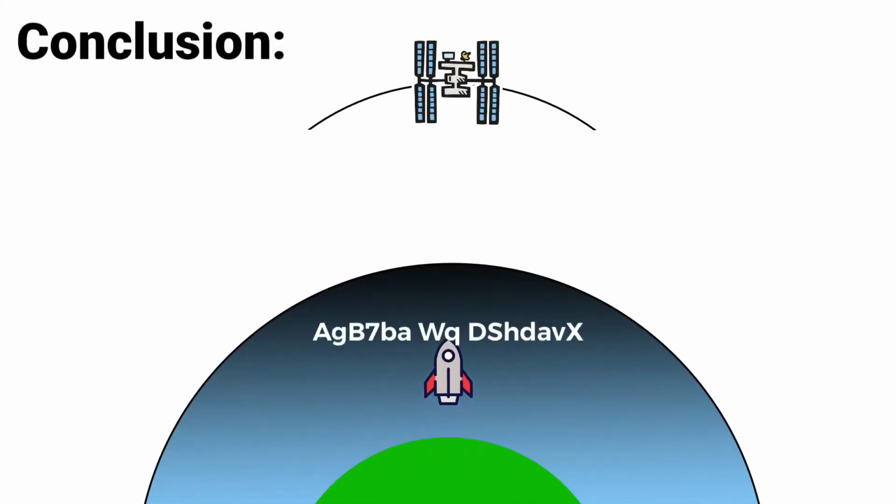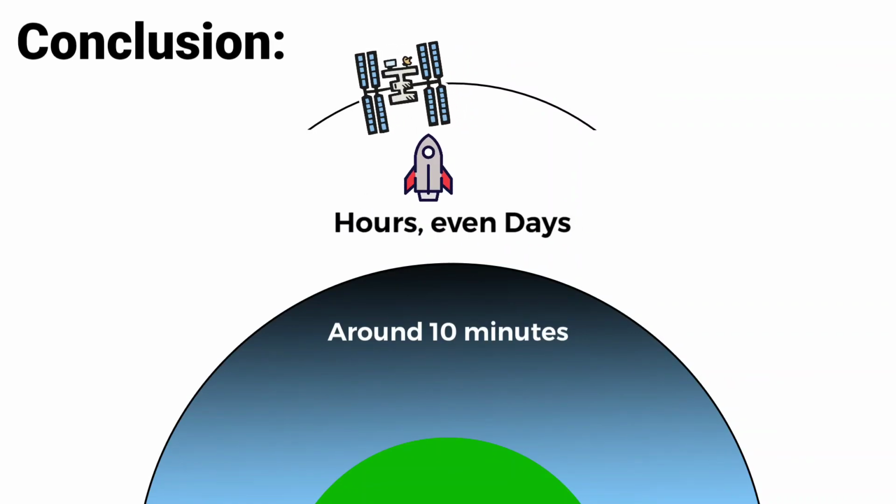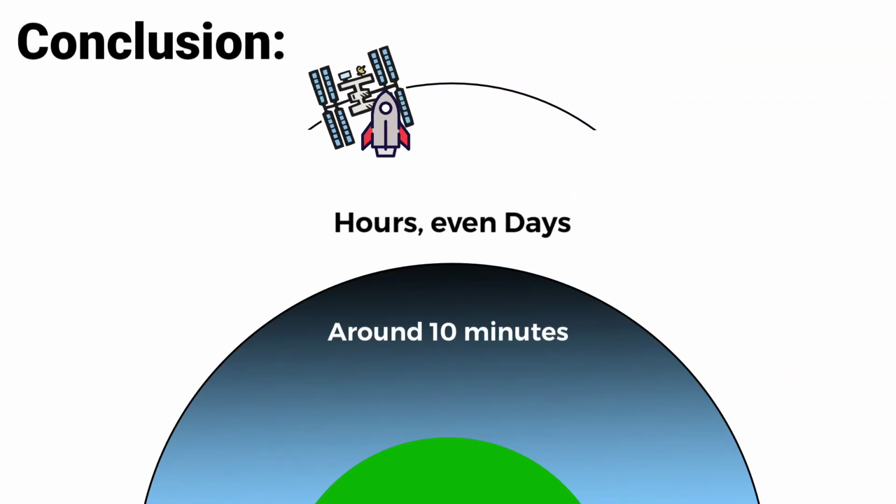So finally, in conclusion, it takes only 10 minutes for a spacecraft to reach space from the Earth, but it may take hours or even days for the spacecraft to catch up with the International Space Station.